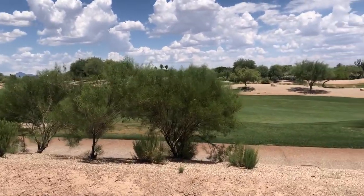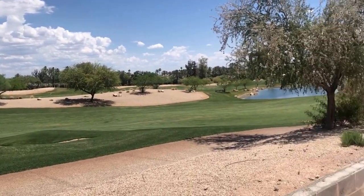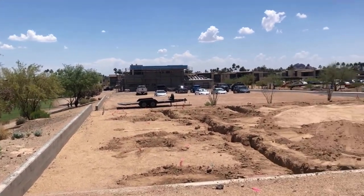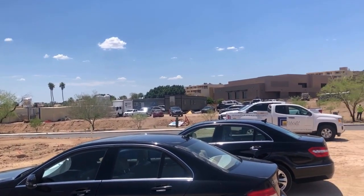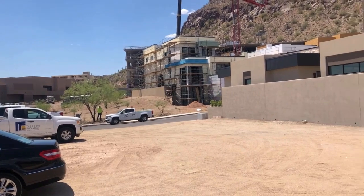It's right here on the golf course in the Phoenician. Beautiful views everywhere you look. Just starting breaking ground here next door to this property. Construction going on everywhere here.